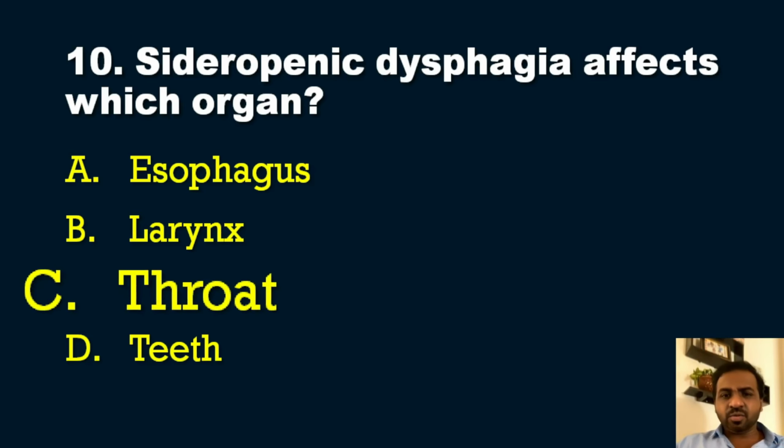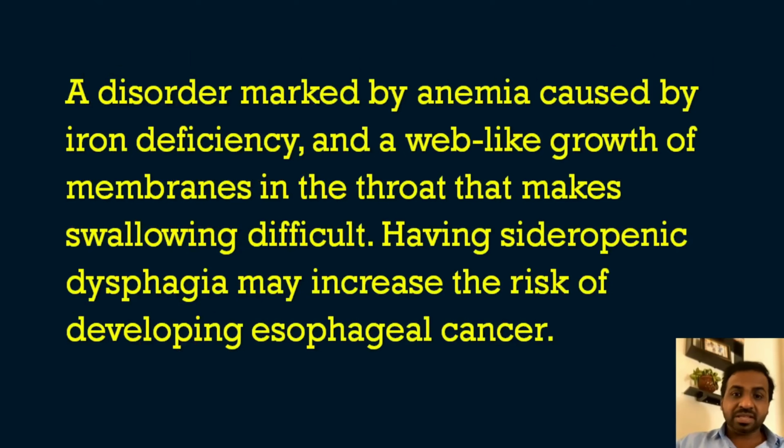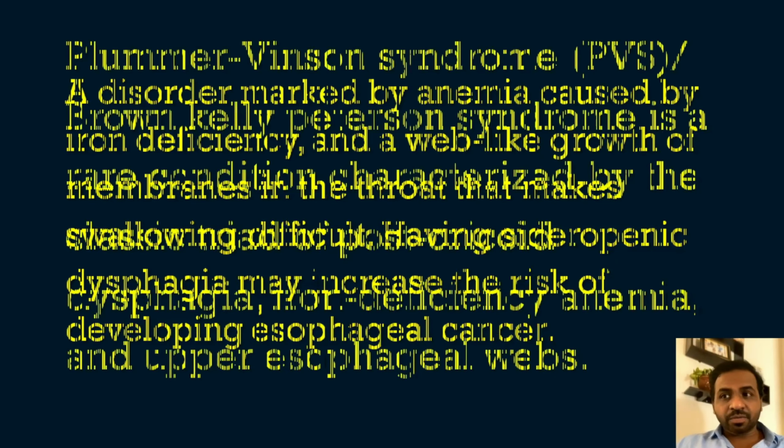So we will have a small discussion regarding sideropenic dysphagia. It is a disorder marked by anemia, caused by iron deficiency. There will be iron deficiency anemia, and a web-like growth of membranes in the throat that makes swallowing difficult. So the problem is in the throat, where the web-like growth will be. Having sideropenic dysphagia may increase the risk of developing esophageal cancer.